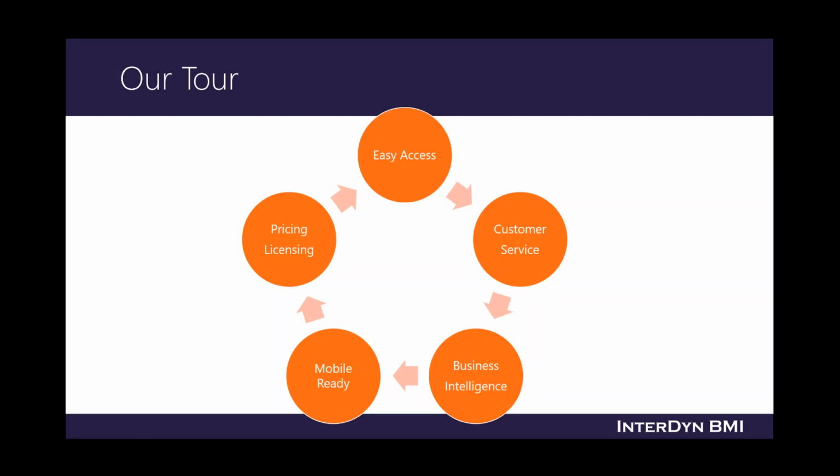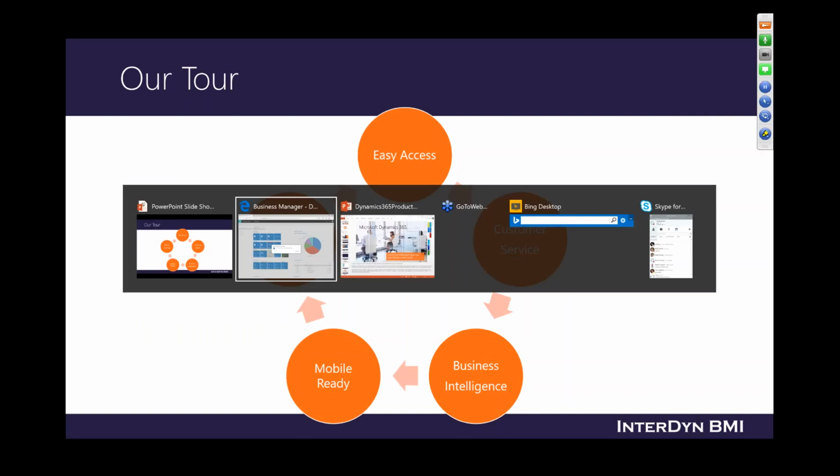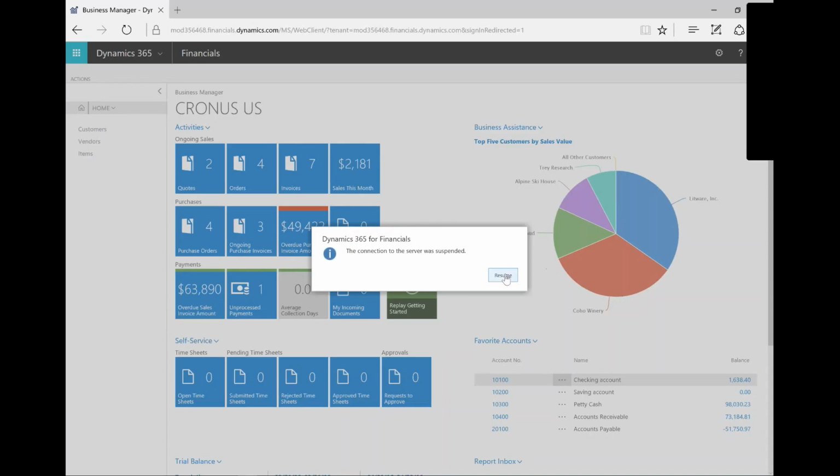In our demo today, I'm going to show you how Dynamics 365 gives you easy access to information so you and your team are better able to serve customers and make more informed decisions to help you grow your business. So let's look at this. We'll Alt-Tab over, and we'll come into Dynamics 365. I need to refresh my screen here. And we're going to land at the home page for Dynamics 365 Business Edition.